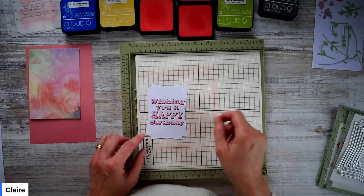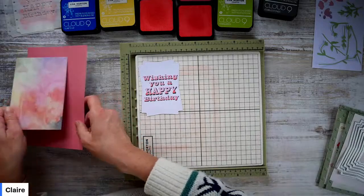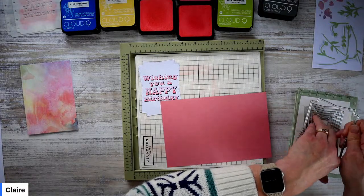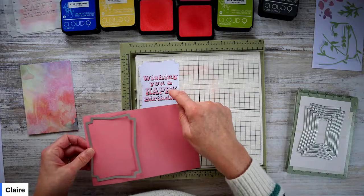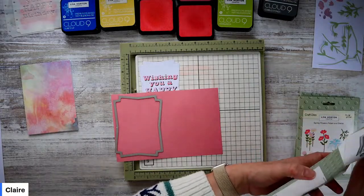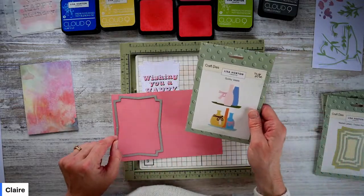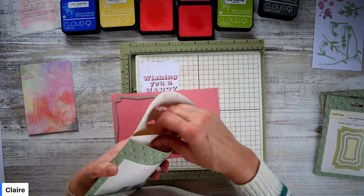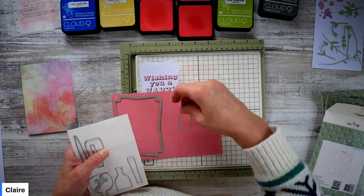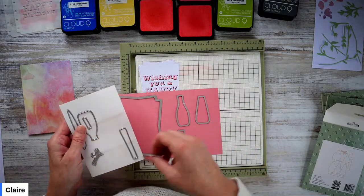And I'm going to have to speed up a little bit because I've been chatting and I've just noticed the time. Okay, right, what I'm going to do now is die cut the larger layer of the nested rectangles so I can matte and layer this here. And also at the same time, I'm going to die cut a vase. So I want the vase to be the same colour. Now, do I want to do more than one? I've got the space to do more than one, so let's do that. I'm going to put all of these on the die cutting machine all together. Actually, let's make sure that we've got 2 or 3 different shapes.